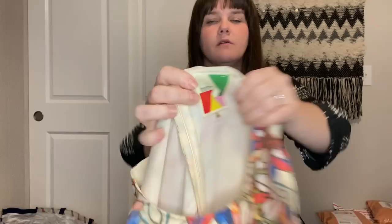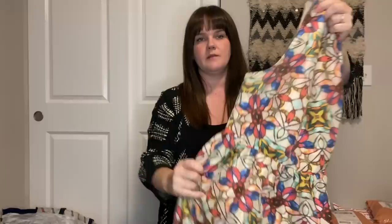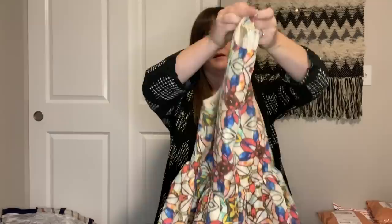This is not something I would normally pick up. It is an Anthropologie brand, an older Anthropologie brand. For Vower, probably saying that wrong. But it is a size large, and it was giving me Beauty and the Beast, like Disney cosplay vibe, so that's why I bought it.